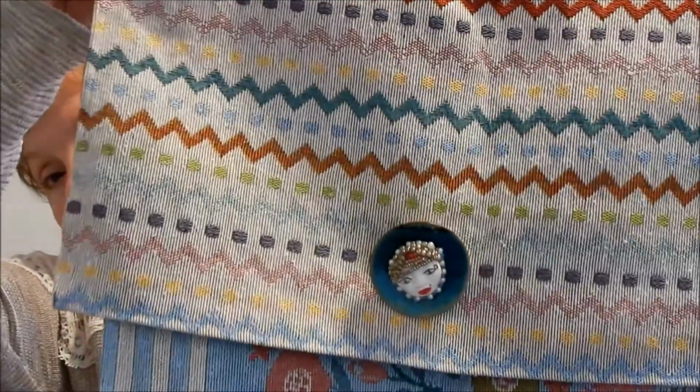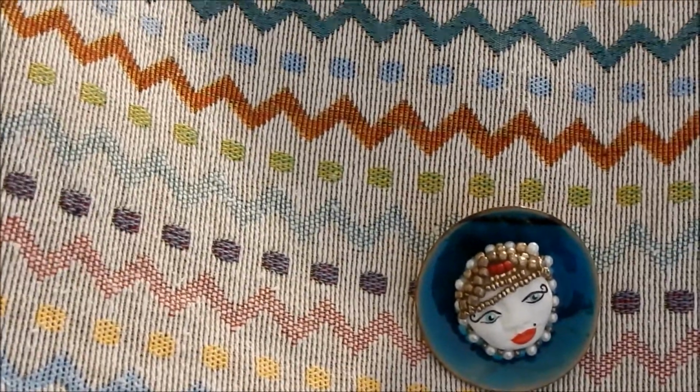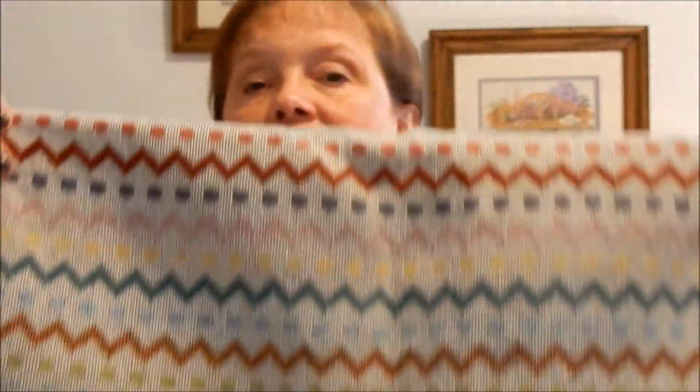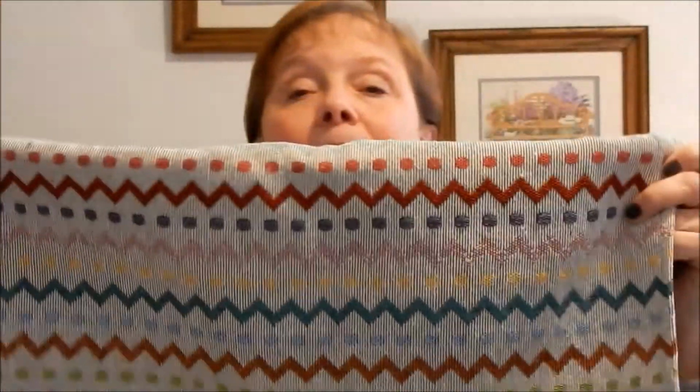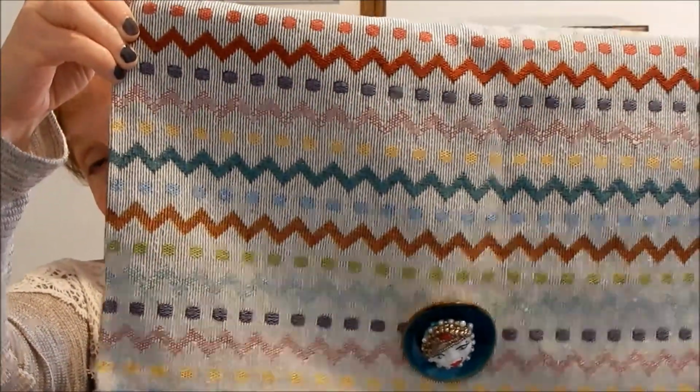I did a video and I showed you the 2 project bags that I've made. And the one with the spring pattern is the one that I used the button with my polymer clay beaded face. This is hard because these are really big. This will hold all of my spring patterns. So they're nice, heavy project bags.